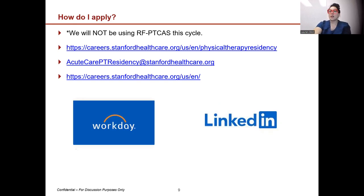So now that we have provided a general overview of what our program will look like, how do you apply? Since this is our inaugural residency year, and due to the limited application window, our program application will not be included in the RFPTCAS centralized application system, but we do hope to be included in subsequent cycles. You should be able to access the job application link through our external careers website link, which is listed here. We also have a residency program website linked here where you can access the job posting.